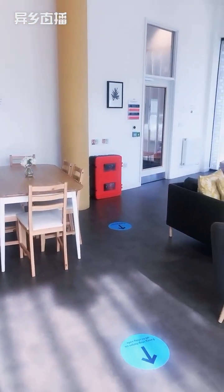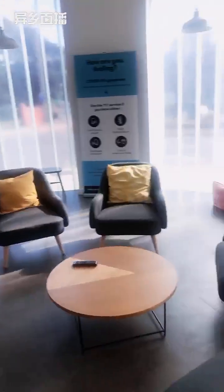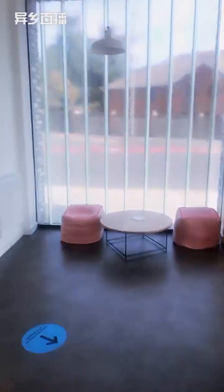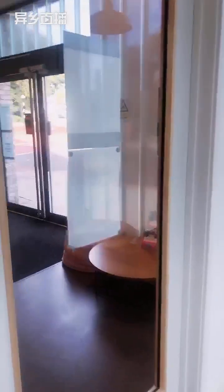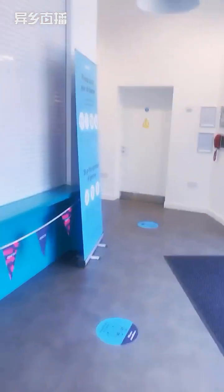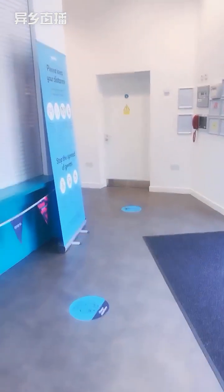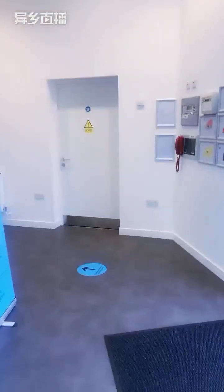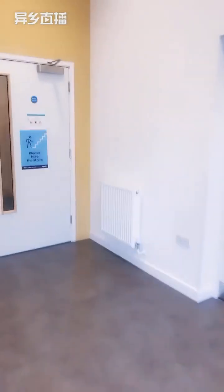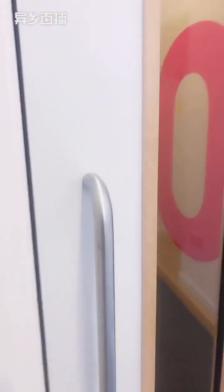Okay, everyone. So we're going to now walk through the building. We're going to say goodbye to the common room, but we will be back. And we're going to go up to the second floor. We have 4 floors in total in this building, 48 studios, gold and silver. But today I'm going to show you our silver studio. The difference between the gold and silver studios is the footprint. So the gold studios are a little bit bigger than the silver studios.